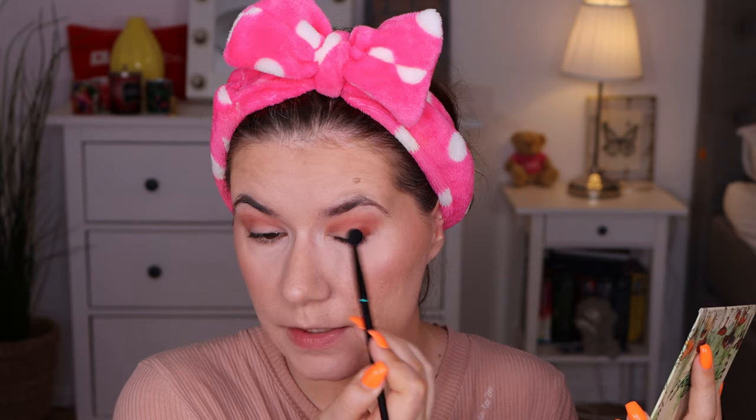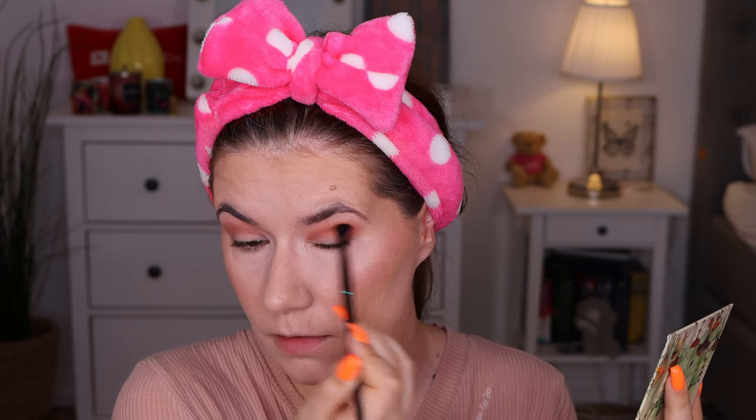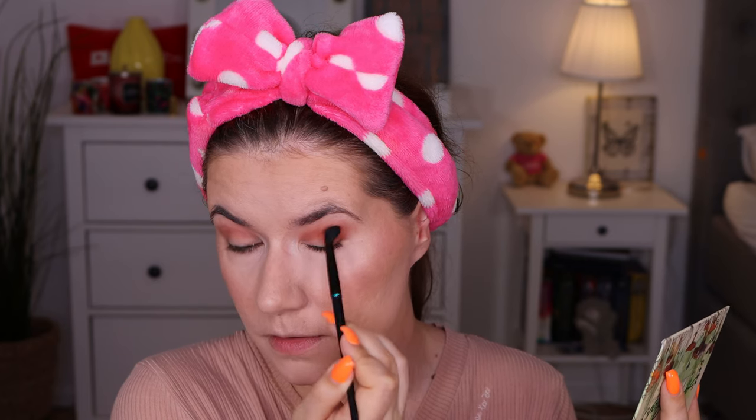And then I'm using another smaller blending brush from Cash Beauty from the new collection. And I'm going in with Rainer, this shade here. Just place that here on the end. I love ColourPop's eyeshadows. And I'm going in with this gold, West Coast, I think it's called. Look at this pigmentation. Then I'm taking number 8 from Cash Beauty and going in with the first shade that we had on the lower lash line.